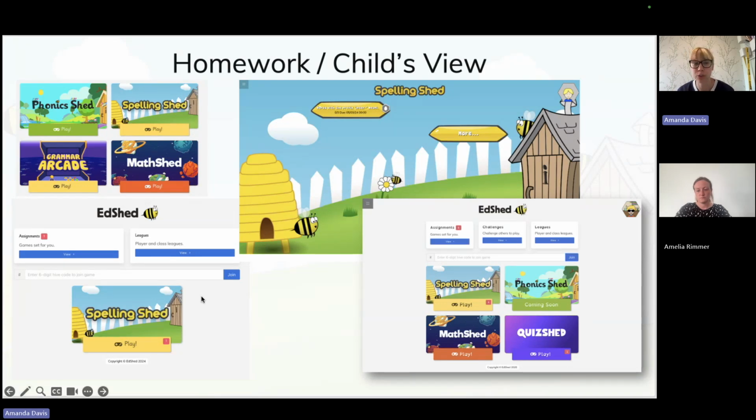Dependent on which subscription you have, you might just have the Spelling Shed, which you'll also get the Grammar Arcade with, or you could have Quiz Shed, Phonics Shed, Math Shed, etc. And you'll see on each one, you see the little red number that's telling them how many assignments they've got before it will all open up for them.